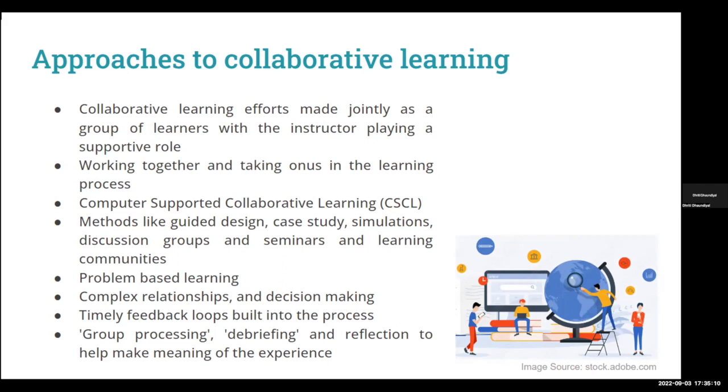So collaborative learning and design education has this very basic overlap that both promote problem-based learning, where you start very similar to the kind of conversational learning that Abhishek was just speaking about. Somebody proposes a problem and you jointly come up with a solution. And it helps in understanding complex relationships between systems, subsystems, helps in inculcating decision-making processes in students, which as a designer is crucial. Also, timely feedback loops come into the process very early on.